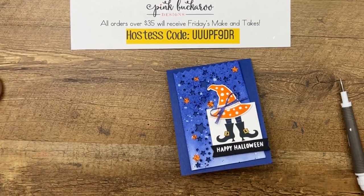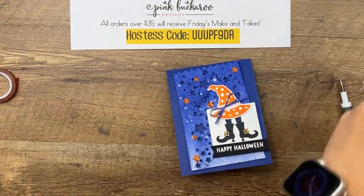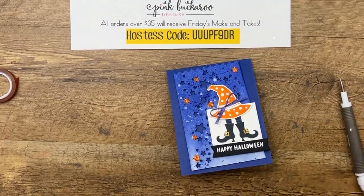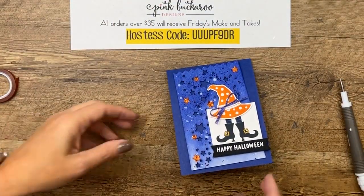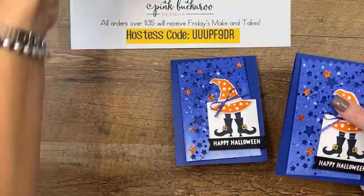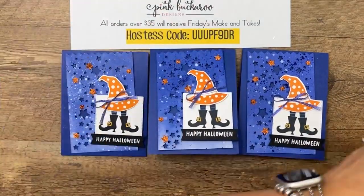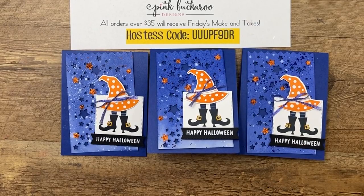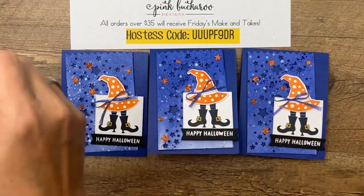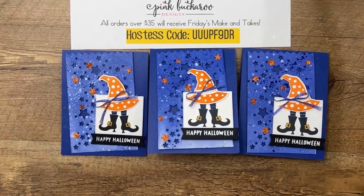Okay, let me clean up a bit, and then we will make the next project. Let's see, what do I need? A lot of this I'm using again, so I don't want to put it away. This I don't need, this. So look, now I have three. Who am I going to send them to? Maybe I should send one to my college daughter with a Starbucks gift card or Dunkin' Donuts. That's what she lives on.